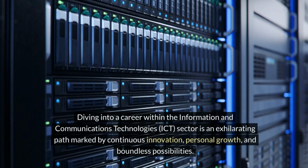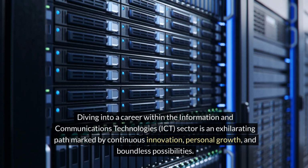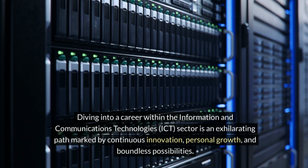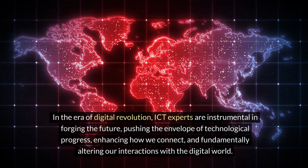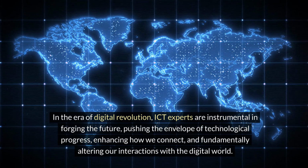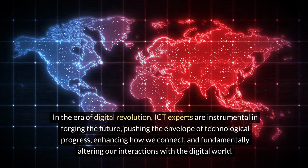Diving into a career within the information and communications technologies (ICT) sector is an exhilarating path marked by continuous innovation, personal growth, and boundless possibilities. In the era of digital revolution, ICT experts are instrumental in forging the future, pushing the envelope of technological progress, enhancing how we connect, and fundamentally altering our interactions with the digital world.